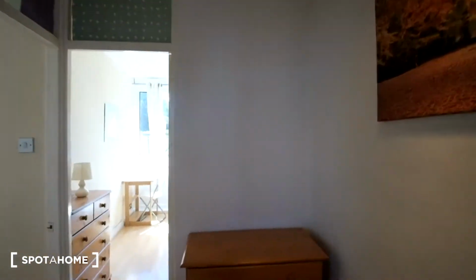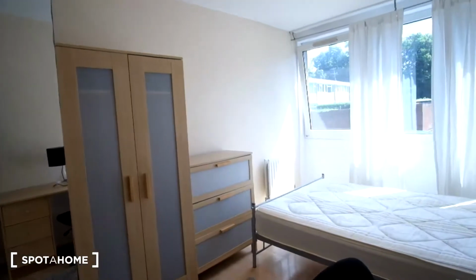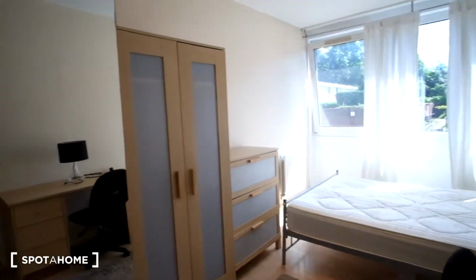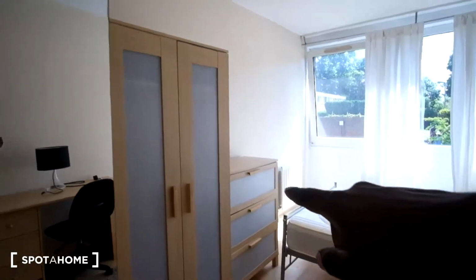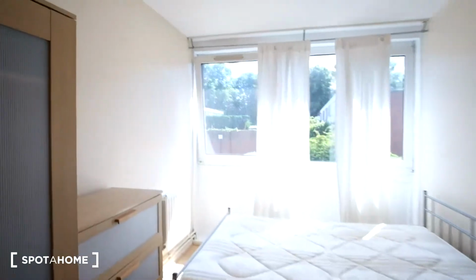So now, over here we'll have two more bedrooms. This first room being bedroom number 4, or first floor B. And in this room, we'll have two standalone wardrobes, built-in space, got the chest of drawers here at the end, double bed, and then a desk to the right as we enter. So lots of space, lots of storage, lots of light due to the very big windows across the whole wall.